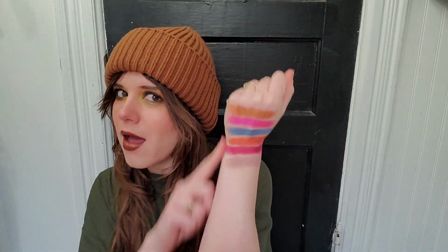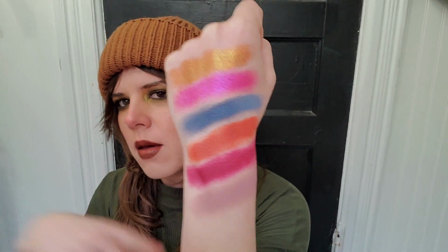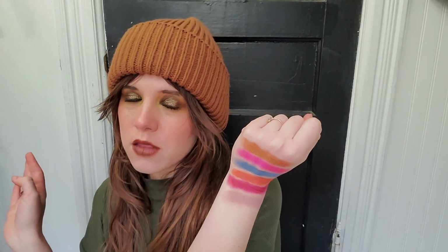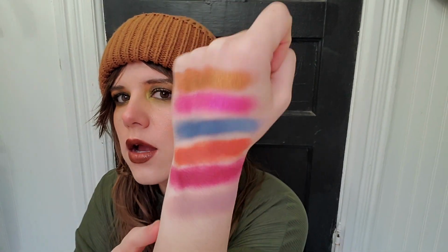Okay, you are here for the Pan That palette slash Pan Those eyeshadows. Let's go over the Pan That palette. I combined both of those panning videos into one. And just so you know, I swatched all of the shadows that were in my project for this past month for Pan Those eyeshadows, so you can see them right here. That's what I was working with.